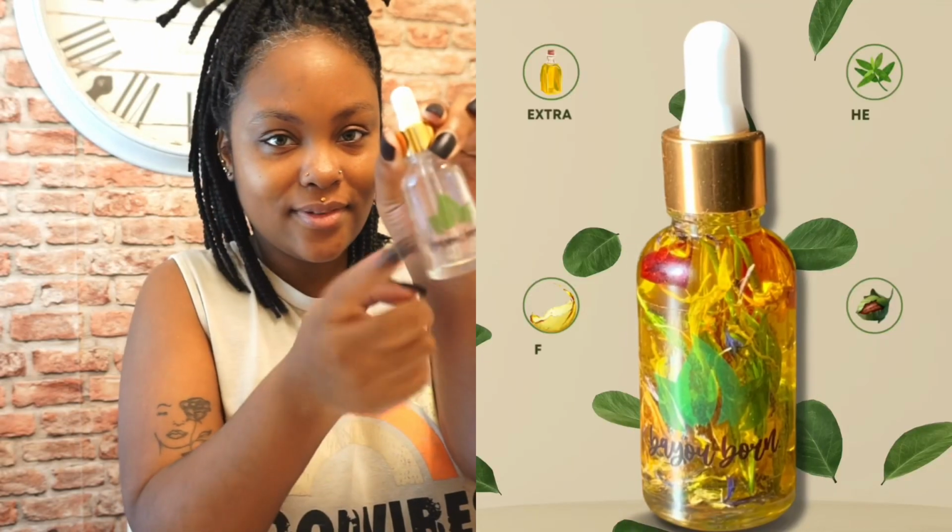So this is my bottle here in person. We have our Bayou Rose, Bayou Lavender, Bayou Frankincense, Bayou Draw, Bayou Mint, and Six on the Bayou. Y'all know I used to also sell the waters, like the rose water and the lavender water. I was thinking about doing a water for every fragrance that I have.